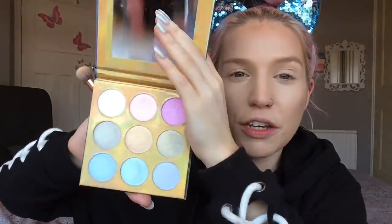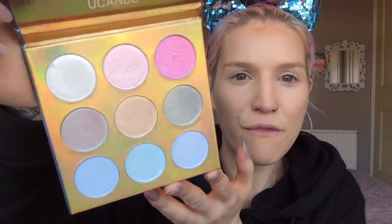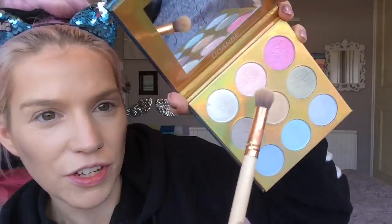For highlight, we're going to be using the Kaleidoscopic palette by Ucanbe. This is what she looks like. Very stunningly beautiful. I'm going to go in with, oh gosh, it's so tough to decide, but I'm going to go in with this very light pink shade. I am going to be coming back to highlighter soon, so this is just to give us an initial glow. I'm going to pop a little bit on the nose.